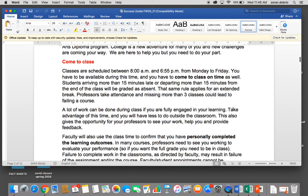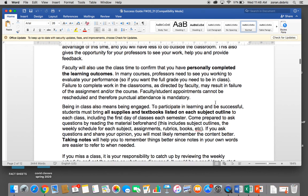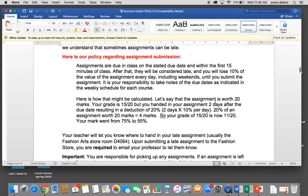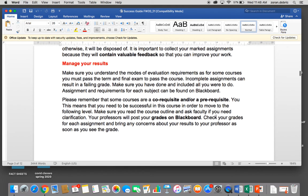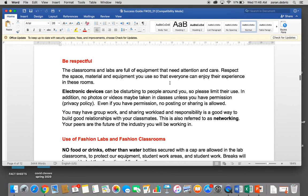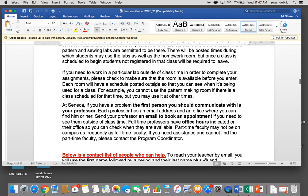So first you will see general instructions on how to be a successful student, talking about coming to class, attendance, learning outcomes, supplies and textbooks, taking notes, managing your time. Here's the policy about assignment submission, late marks, how to check your marks. There's a section talking about core requisites, prerequisites, checking your grades on Blackboard, being respectful in the classroom, usage of electronic devices, use of fashion labs and fashion classrooms, what policies we have in place.